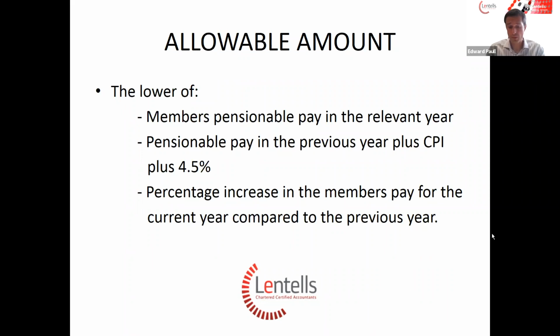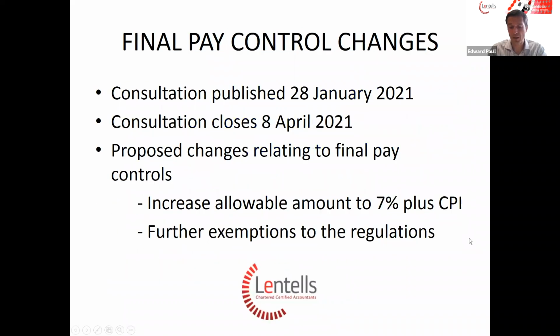But looking forward, we have final pay control reforms. As part of the wider NHS pension reforms published at the end of January, there are the following possible changes. The two main ones, the two most important ones, to the final pay controls are, firstly, increasing the allowable amount to 7% plus CPI. The government's analysis on this would mean that about 50% of the people would be taken out of potential charges by increasing the allowable amount from 4.5% to 7% plus CPI.